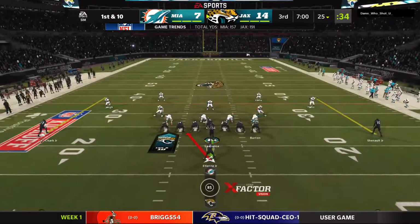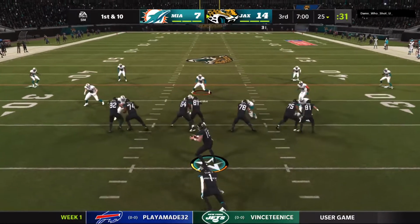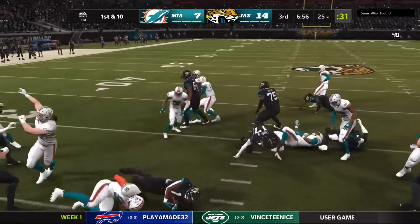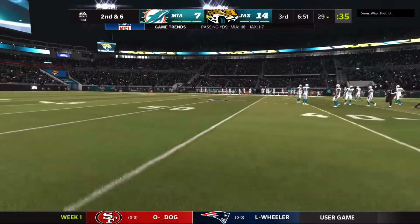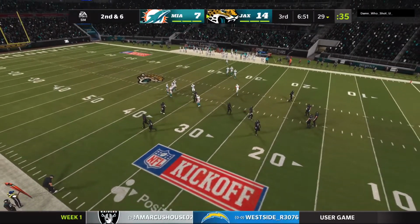Jaguars come to the line to start their next drive. Second half starts with a run by ETN. And he'll maneuver his way forward for about 4. 2nd and 6. Well, at the end of all that hitting and hollering, it was a 4-yard run, so the offense is going to go back down and feel pretty good about themselves.